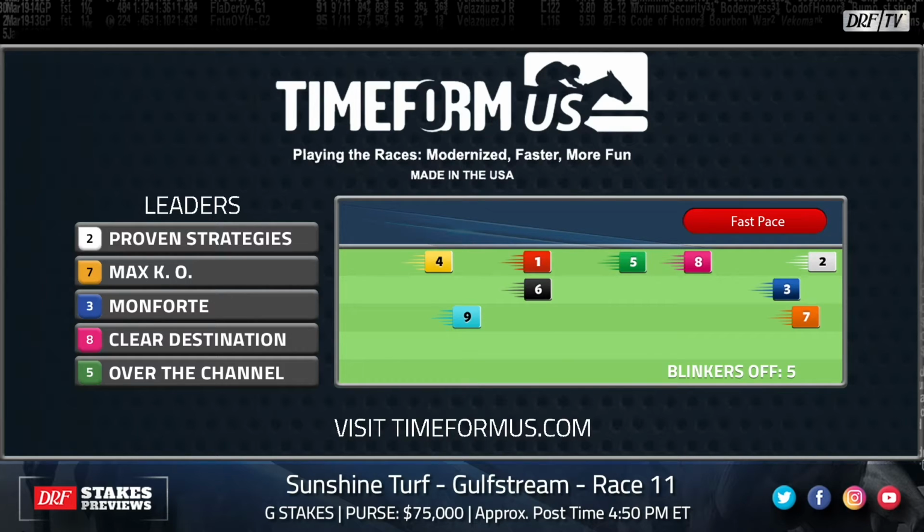As for Second Mate, I wonder if he's running himself back into shape. This is going to be his third start since the 2020 edition of the Sunshine Millions Turf. Michael Maker just couldn't get him right, and it looks like he's slowly starting to get back into form. 90 Beyer last time out when finishing behind Venezuelan Hug. Later on, we'll show the replay of the Venezuelan Hug race.